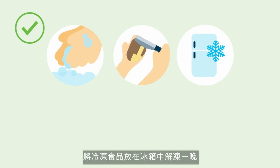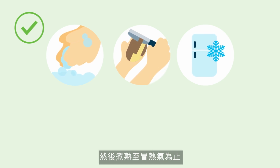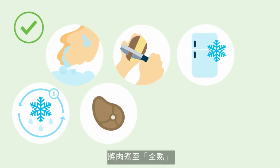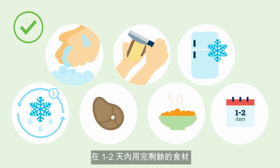Thaw frozen foods in the fridge overnight rather than at room temperature or the microwave, and then cook until steaming hot. Don't defrost and refreeze food more than once. Cook meat until it's well done. Only eat food that has been freshly cooked and served immediately, and use leftovers within 1 to 2 days.